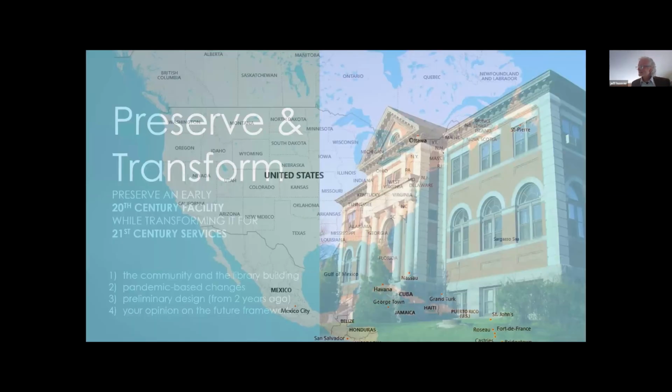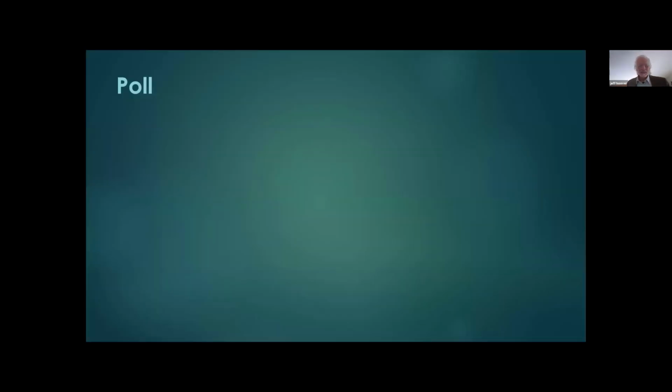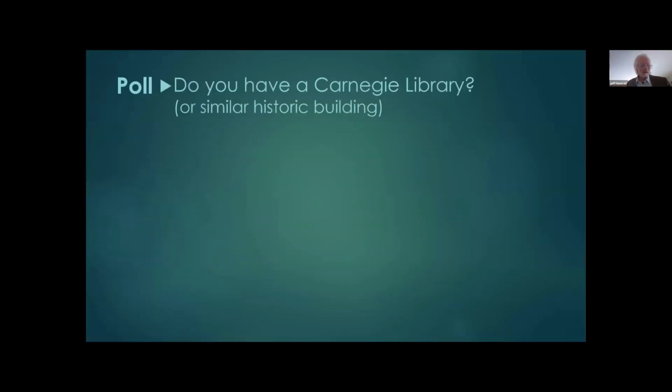So, where is Dover? Dover is here, and first I would like to do a poll of you all to understand where you are coming from. And the question is, do you have a Carnegie library? And see what we have out there in the audience. So you should see the polling information showing up on your screen. And I see everybody's familiar with doing this.